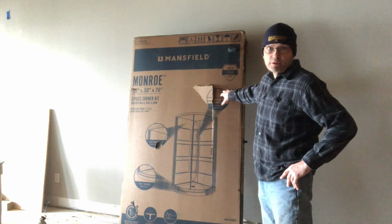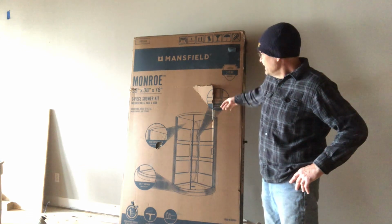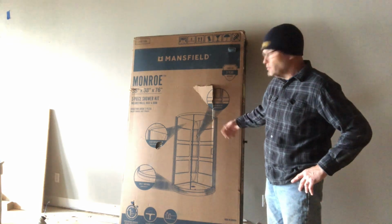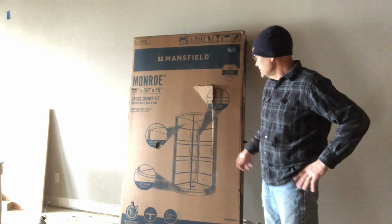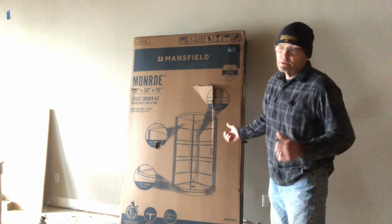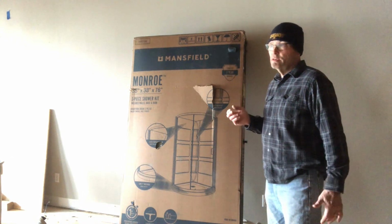This is the shower that we decided to go with in our master bath. It's got this fiberglass base. It's a corner unit. I don't know if you can see very well from the picture. There will be more to follow when we get it out of the box and you can see it, but it's got curved doors, sliding doors. We both like this unit, so the main thing now is to get the plumber here and get this installed.